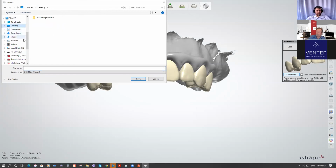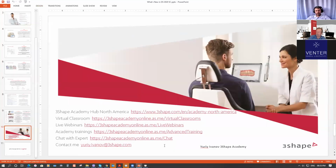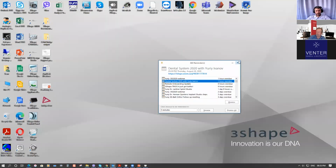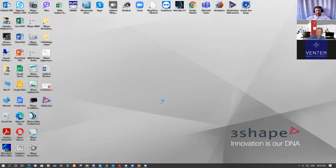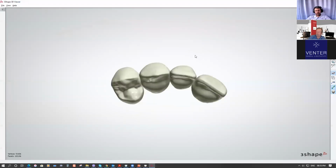Where is the desktop? With the name like bridge, and you could save it on the desktop. Now I want to close this case and come to my desktop. And this is my file with the merged 4 crowns. It takes some time to open, sorry. And there are my 4 crowns.